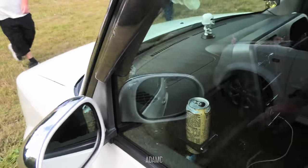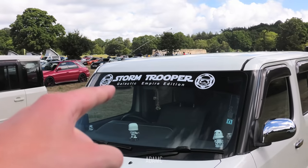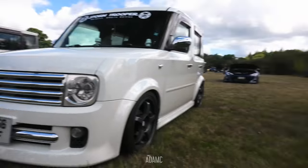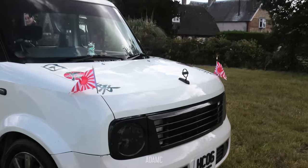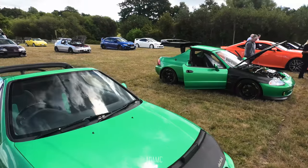Oh, yet more stormtroopers inside the car. Bobbleheads, Stormtrooper Galactic Empire Edition. Here is the Stormtrooper cube. They're all very unique from the front. This one's got an emblem on it and flags. Hello. The Del Sols are out in force today. Cheeky turbo.